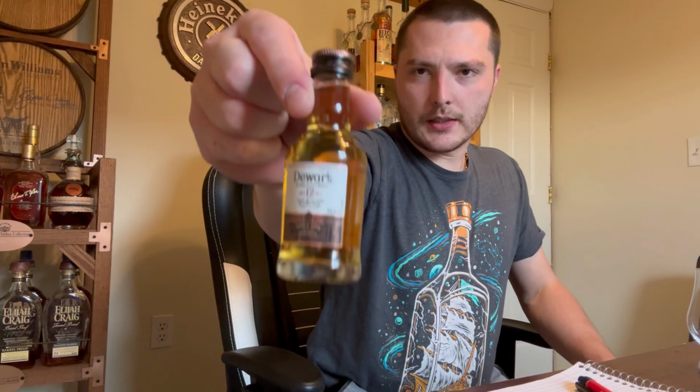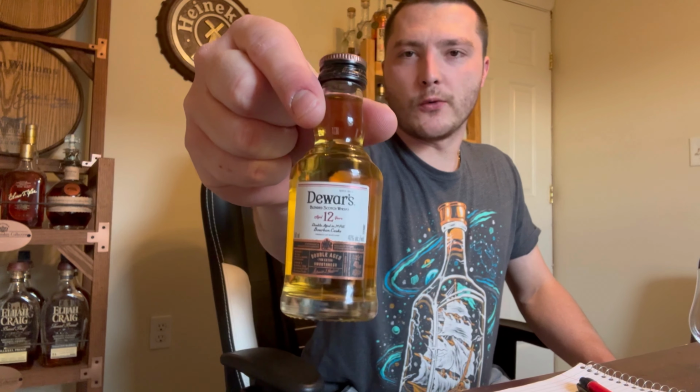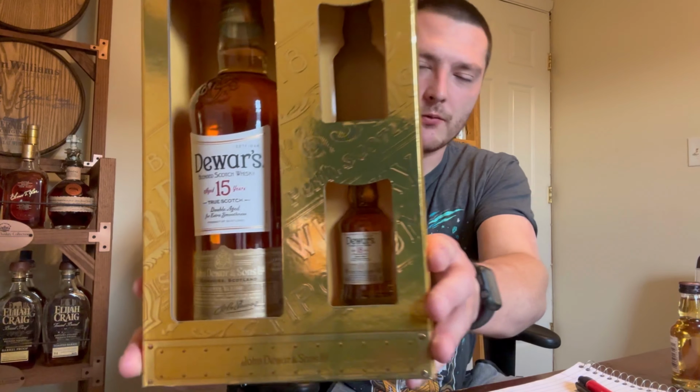Today we're reviewing Dewar's 12-year blended Scotch whiskey. So this is 40% alcohol by volume, or 80 proof. It says double aged in first fill bourbon casks, product of Scotland. I did get this glass 50 milliliter bottle for free when I bought this, so I also will be doing a review of this product as well.